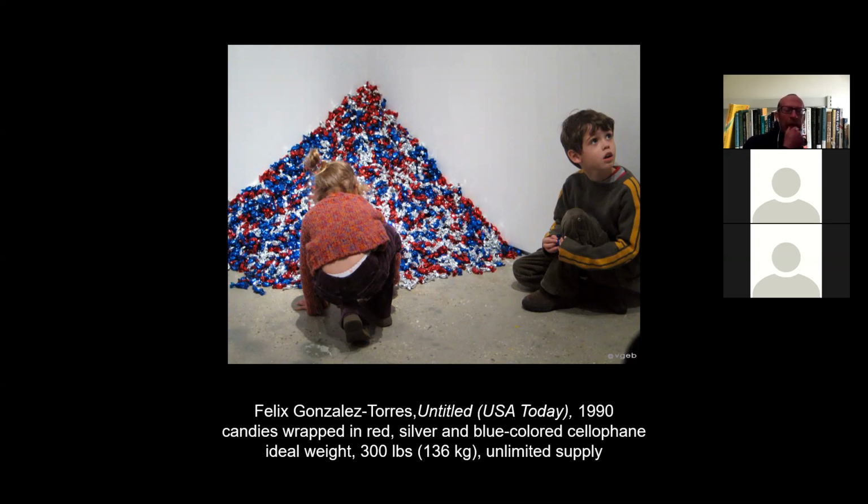Another artist who is included in Bourriaud's show is Felix Gonzalez-Torres. And his work is participatory in a slightly different sense. So he does create these installations that have a kind of sculptural presence. They consist often of piles of candy or stacks of posters or things like that. But the interactivity comes from the way the audience is invited to engage with them.